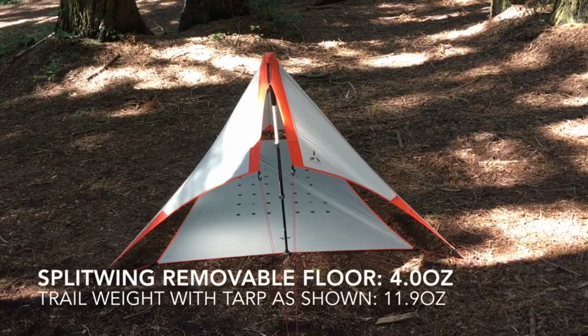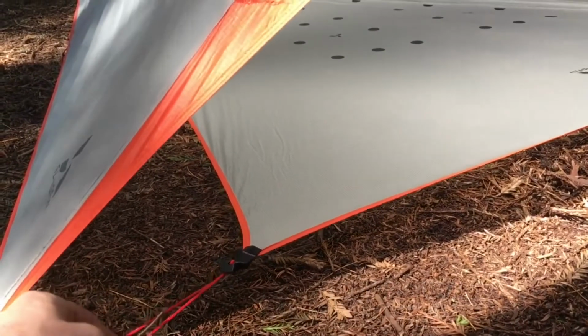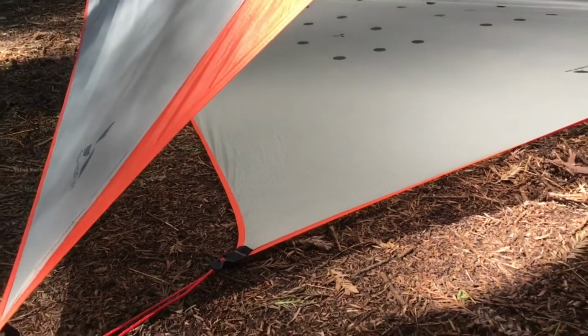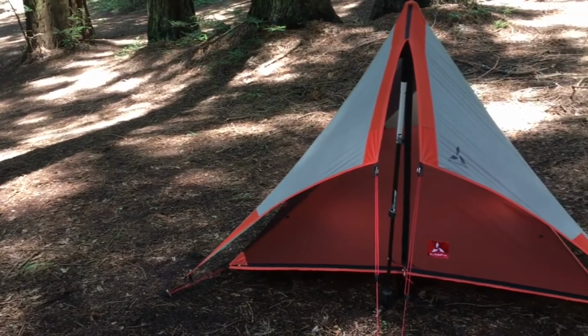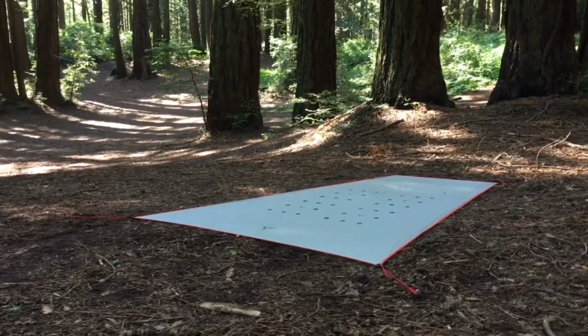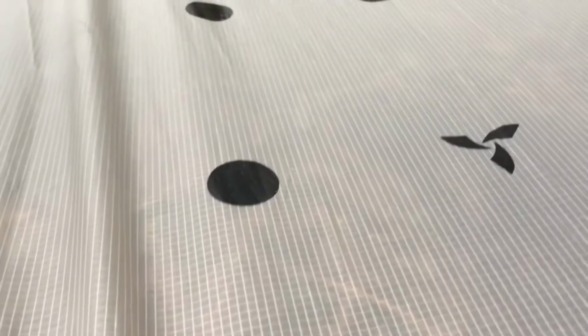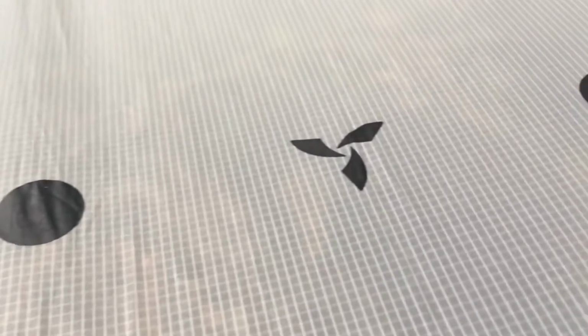The removable floor has adjustable front corner stakeouts, so it can accommodate various pitch widths of the tarp. It also doubles as a footprint underneath the mesh body. In dry weather, it makes a fantastic ground sheet for cowboy camping. The anti-slip dots help you stay on top of it even if you move around in your sleep.